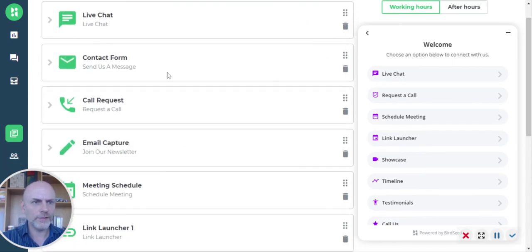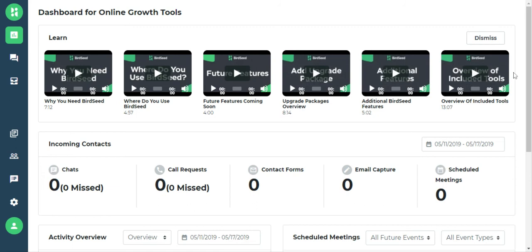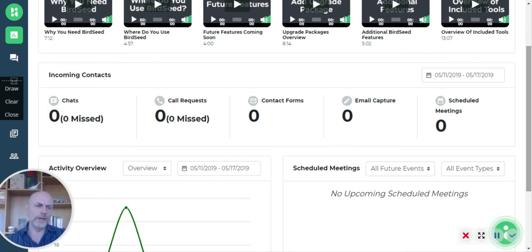Then we've got, just to show you some other things they've got. Here you've got your analytics dashboard. They've got a few training videos. Hopefully they'll push out some more. But again, it's not that complicated of a tool. I mean, it's one of the nice things. It's a very easy to set up tool.